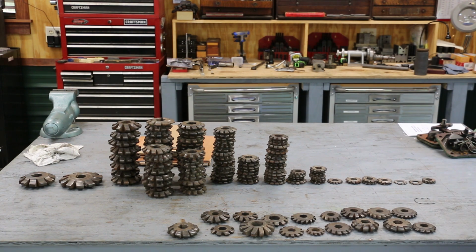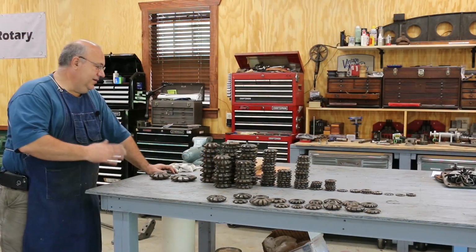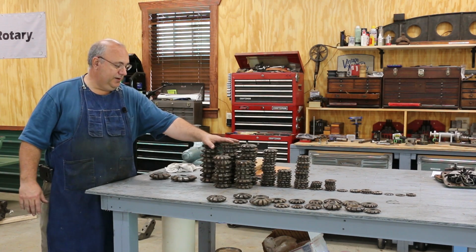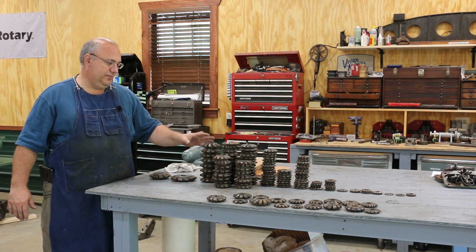But all in all, a very awesome collection of horizontal mill cutters, and these are all things that I really kind of had holes for. But Leo, I want to say thank you so much. This is going to be a huge help to me for the shop here. This is really helping fill out some holes.